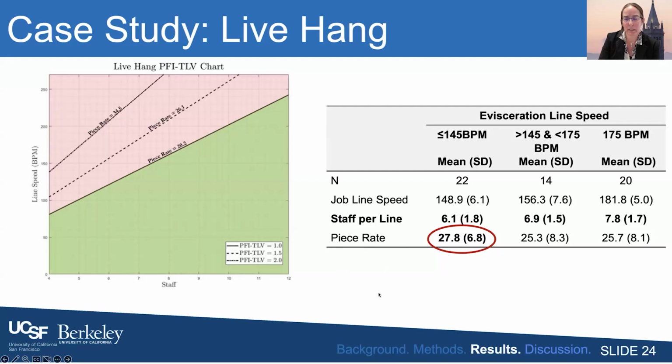From this information, meaning the average PFI TLV scores, the job-specific line speed, and the staffing that went into this piece rate score, we were able to put together a model of what the estimated piece rate would be for a certain level of staffing at a certain line speed for live hang. This chart is specific to live hang, and it says, if I'm a company operating my live hang line speed at 150 birds per minute, I need to have roughly 7.5 employees, meaning 8 staff, working that line in order to be at the TLV of 1 or less, meaning a PFI TLV score of 1 or less.